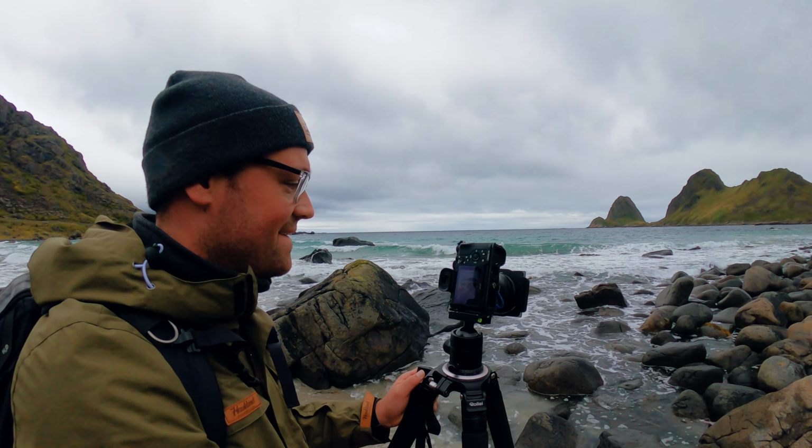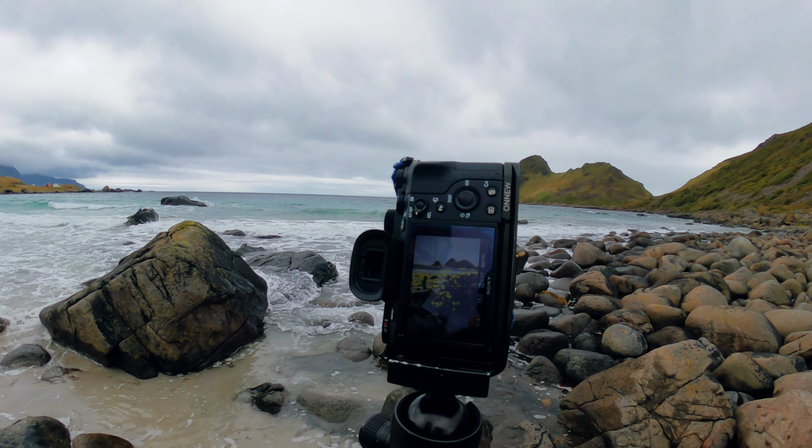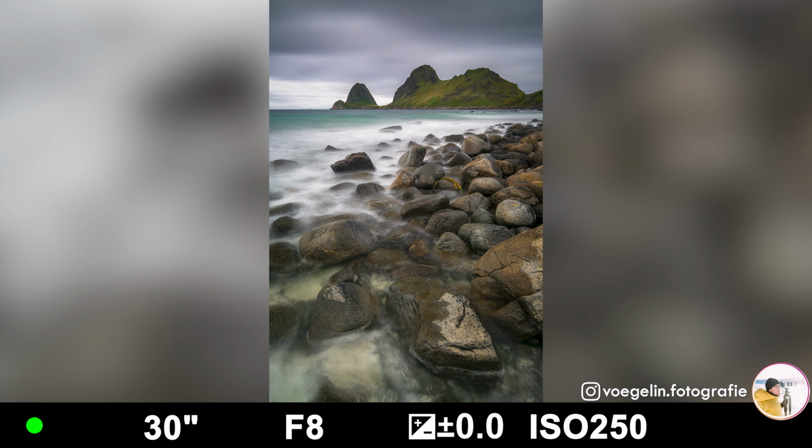Oh, nice composition, Lucas. Yeah, a little bit of foreground. Nice. Wait, I'll show it through the camera. Whoa! That looks good, man. Yes.